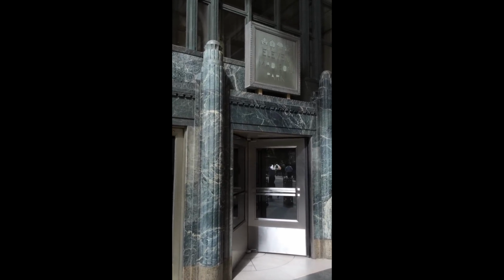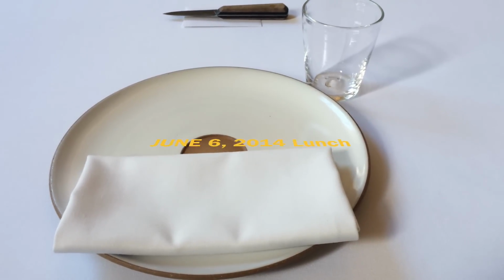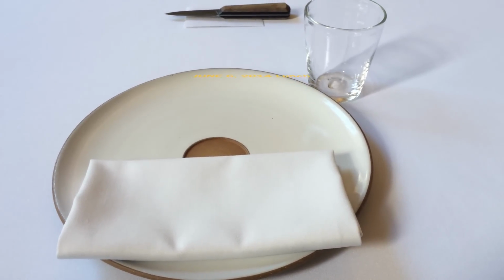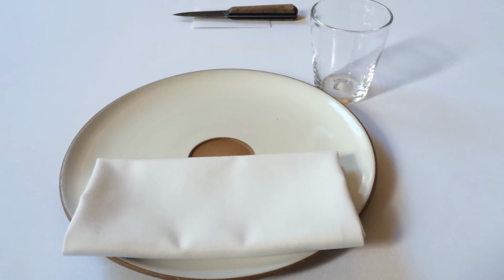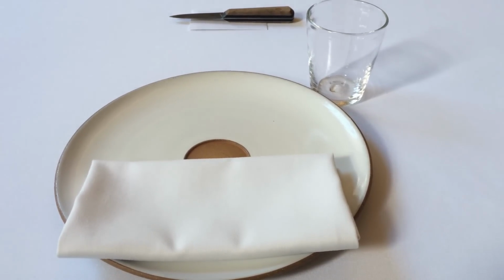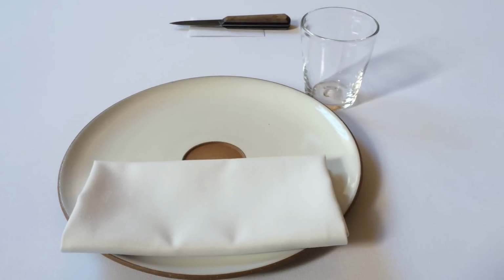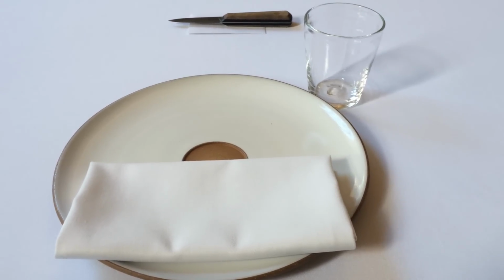Lots of powerful essence of flavors and cooking. I'm at 11 Madison and here to have the tasting menu for lunch. So just walked in, the usual order as I usually do.